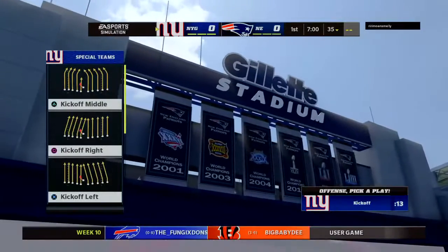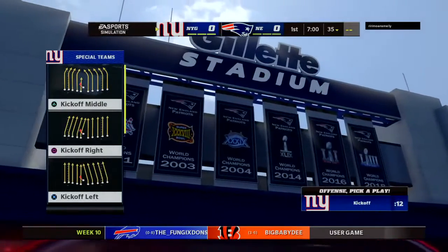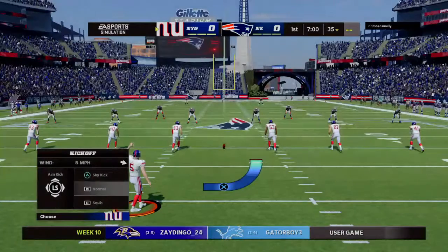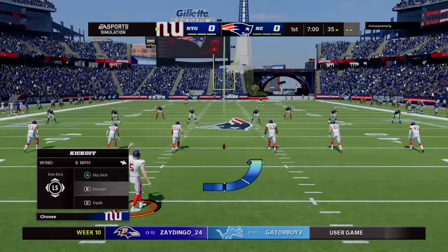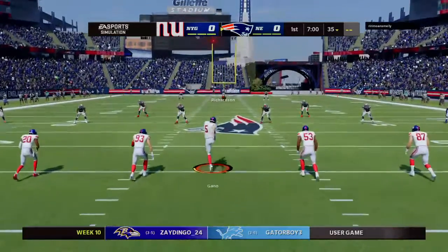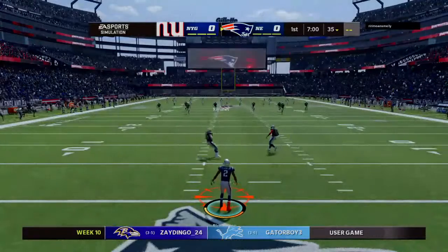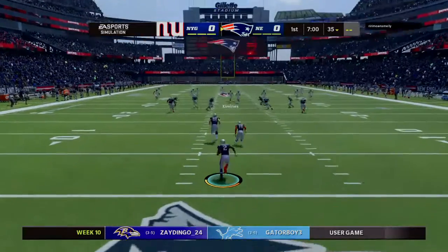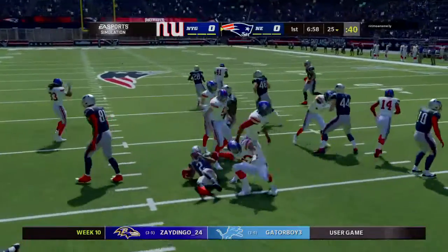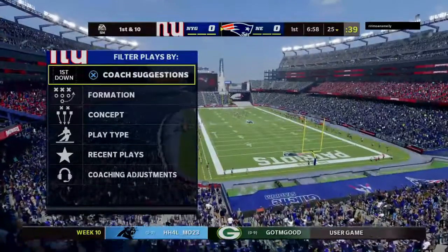Set as they'll square off with the New York Giants. The shadow's starting to get a bit longer. Week 10 of the NFL season is here, and we're underway on EA Sports. Taking it about the 1. And he'll go down as this drive will start at the 25-yard line.